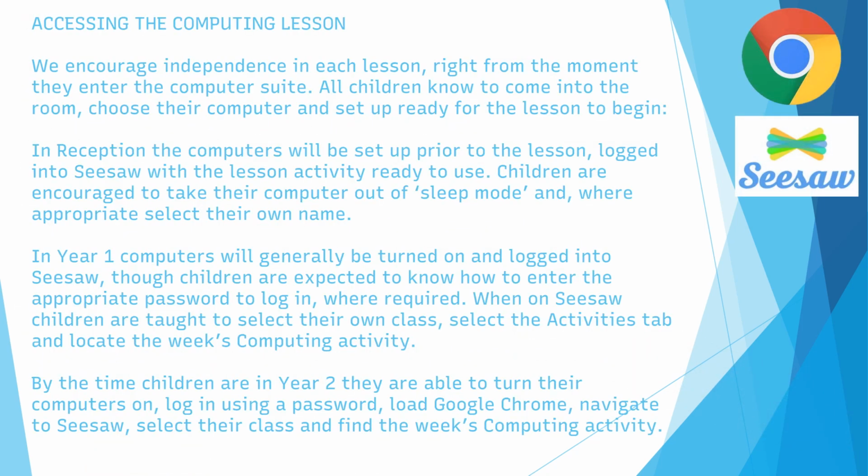At Hunters Bar Infants, we use the learning platform Seesaw as part of our weekly computing lessons. All lesson activities are set through the Seesaw website, which children can access in their computing lessons. By using the Seesaw software in this way and by developing a consistent approach to the format of each computing lesson, regardless of who is teaching that day, we can help children become independent learners from the moment they step into the computer suite.